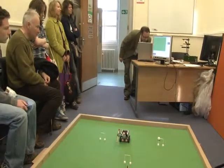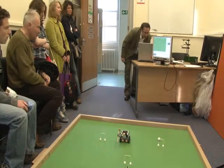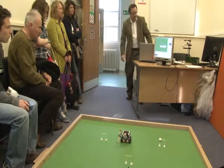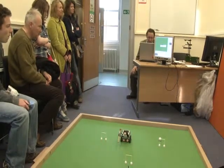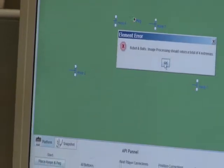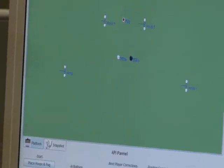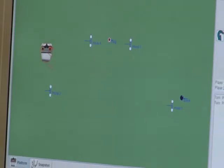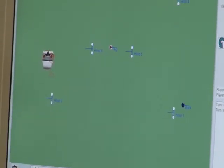Right, place robot and balls, go. Yes, now you quite often get this message, can you find them? If you can read that, it says image processing should return a total of 4 extremis, or 4 points. So sometimes we'll just run it again so you can find it this time. There you are. So it's actually found where they are. So we now know where the robot and the balls are, and we can start to play.